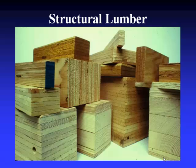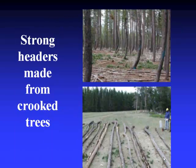You can rip apart boards in lots of different ways, and then glue them back together, and then all the weaknesses of the boards are randomized in there, and so your new beam is going to be much stronger than an original piece of wood, unless you had a perfectly clear specimen, and perfectly clear specimens are getting harder to find nowadays. So if you have small wood, that's what you have to do.